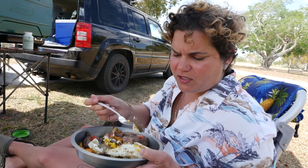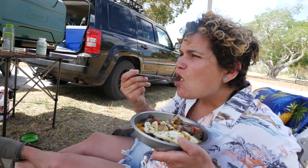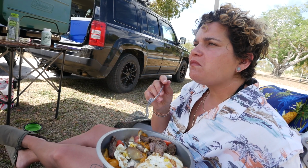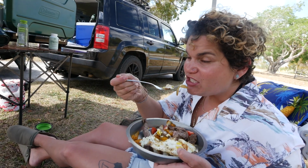All right, let's get a little bit of some runny egg with some steak that was grilled over a fire. Salty, incredible combination. Living large, you guys.